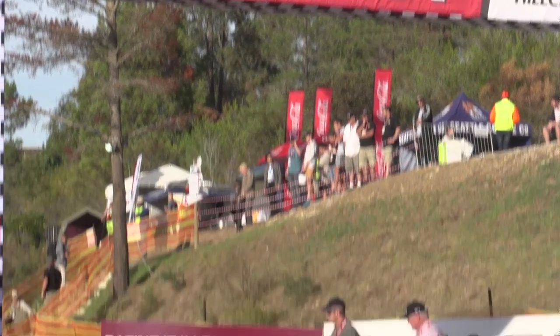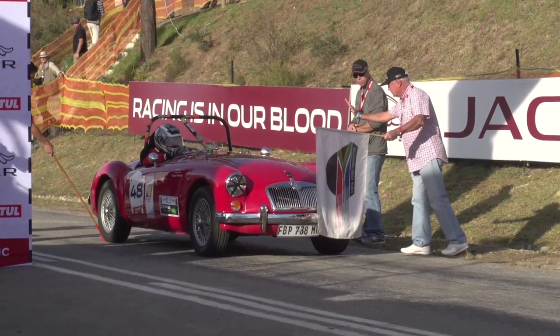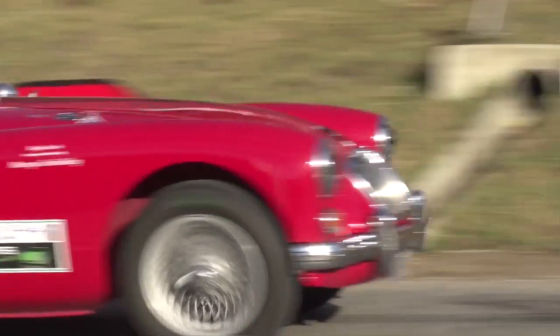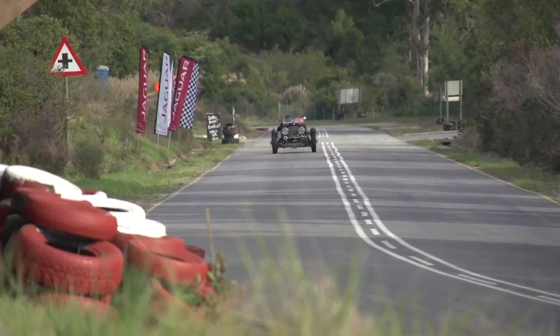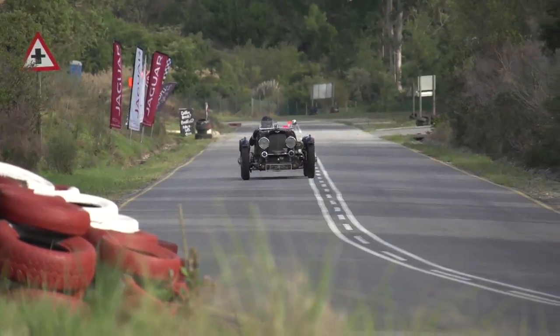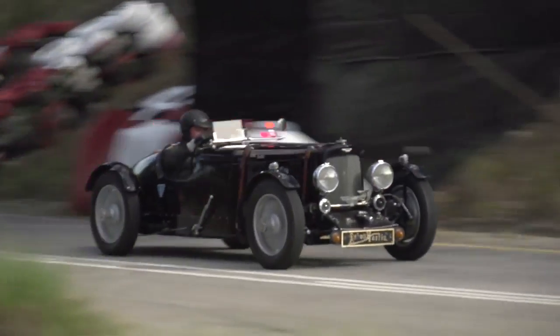The Hillclimb isn't just for modern cars. The Classic Conqueror event precedes the King of the Hill and attracts rare and classic cars from all over the country. Here's Mervyn Corbishley getting off to a brisk start in his MGA. One of the many eye-catching and priceless classics was this 1934 Aston Martin Ulster of Hannes Picard, which made its way up the hill quite sedately.